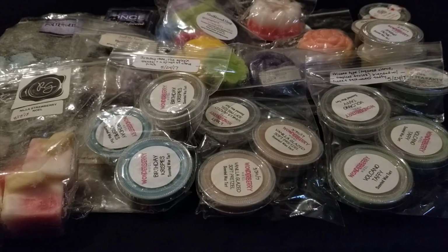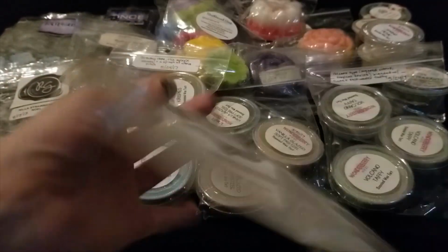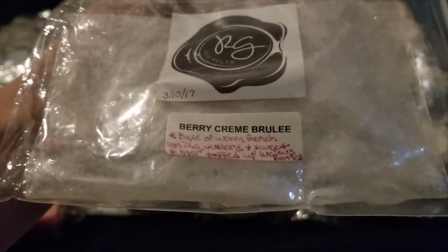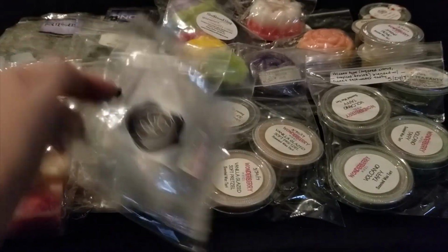And then while we're on Rose Girls, I'll just continue. I melted the rest of this Berry Crumble A, so that's awesome. This was a mini melter bag. Berry Crumble A is warm French vanilla custard and sweet butter topped with luscious berries. If you've never had this scent, I highly recommend it. It's so good.